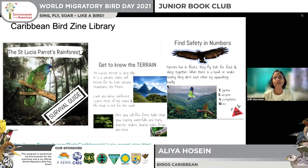But that's the fun part about making zines: you get to explain what you have learned in your own unique way. So instead of me just saying, okay, parrots live in flocks and this helps them to escape predators, I was able to make that little hawk alert symbol and that theme acronym. So it's really up to you to decide how you want your zine to look.